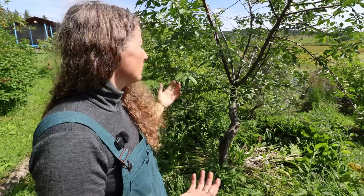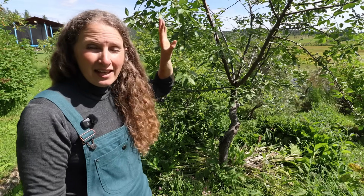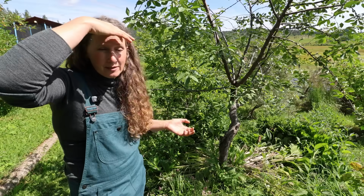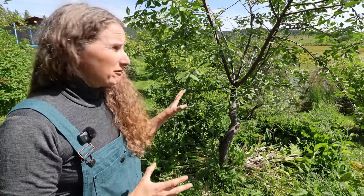But this cherry has been struggling all through winter. I ended up losing a bunch of the growth off of it in the spring, and then it just did not take off when it leafed out, and I hardly have any cherries on it. Normally this is loaded every single year, and I get enough to can a whole bunch of jars of cherry pie filling. We can only grow sour cherries up here, but this makes the most gorgeous pie filling.